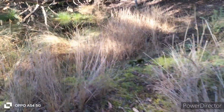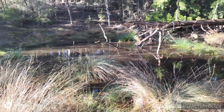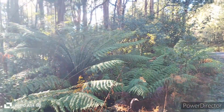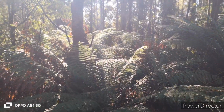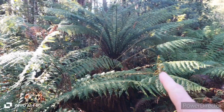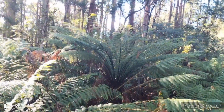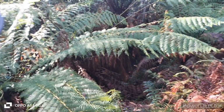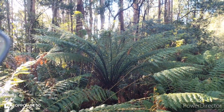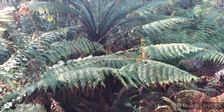First time I've ever seen water in this little dam here. Yeah, beautiful little spot. Like the duck hole though, no ducks. Beautiful little spot here. So our massive tree ferns, Dicksonia antarctica. The one just there, I reckon from the top of his foliage right down to the bottom, because we're on about a 4 or 5 metre hill, he'd be close to 8 metres, maybe more. What a beauty.